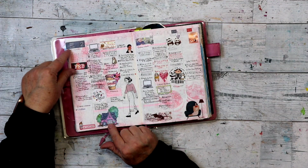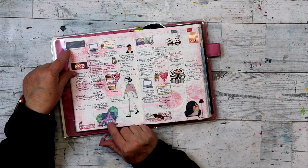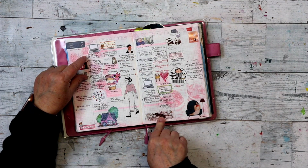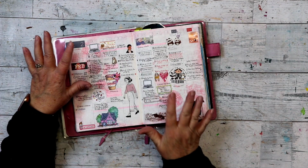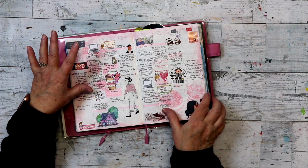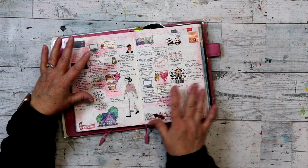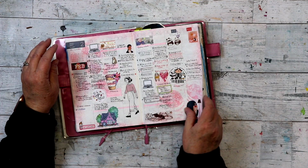I have some of my own stickers that were available to my patrons. I got some new washi tape, so I put a little bit of that there. Stickers from Sticky Club, just a whole variety of things here. Just kind of a catch-all, but I like the look of it. I like kind of getting it filled in.